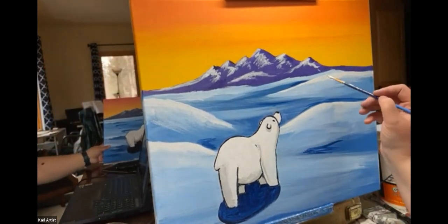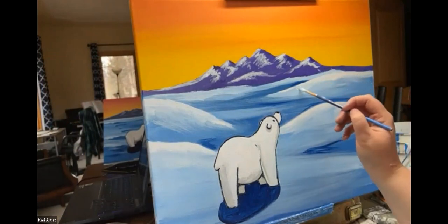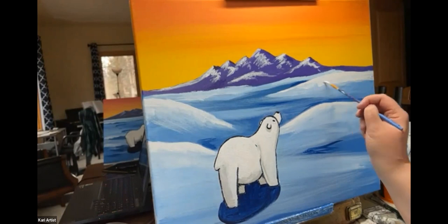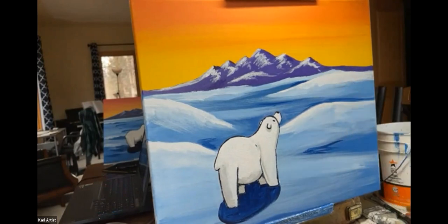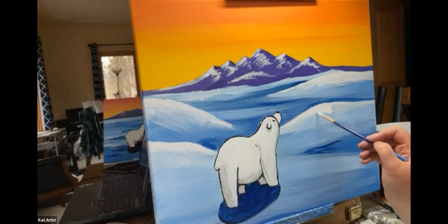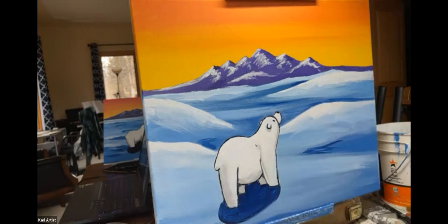This guy is showing the real difference of not having as much sea ice. They're seen way up north, I think around the Arctic.